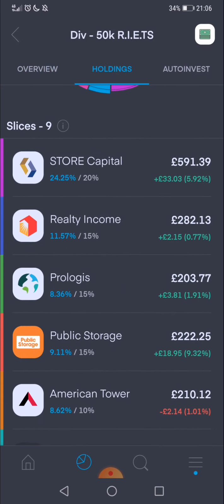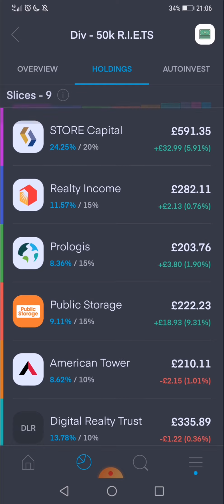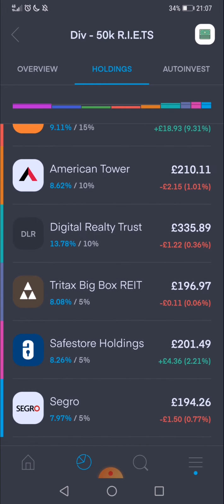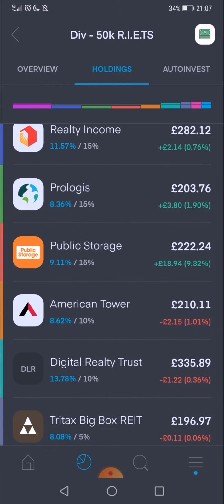I've got Store Capital, Realty Income, Prologis, Public Storage. The top four are doing pretty well, and you've got American Tower as well. I'm pretty sure all of these will do well. The UK ones are just Tritax and Segro. Segro, I think, is just lagging behind. I think that'll catch up. Tritax should catch up as well, but I don't think the UK ones are going to do as well as the US ones.